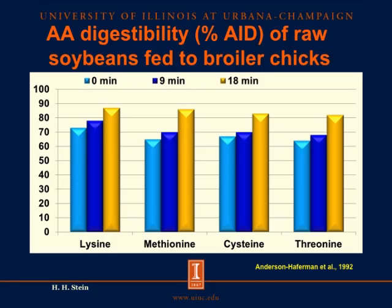A similar observation has been made in broiler chickens, where chickens were fed raw soybeans. Those are the light blue bars. They were fed soybeans that were autoclaved for 9 minutes in the dark blue bars, or they were fed soybeans that were autoclaved for 18 minutes in the orange bars. And again, we can tell as before that by feeding raw soybeans that have not been heat treated, we have relatively low digestibility of all amino acids. However, as we heat treat these soybeans, we see an increased digestibility in these broiler chicks of amino acids, and in this case, we can see we needed to autoclave the soybeans for at least 18 minutes to inactivate the trypsin inhibitors.